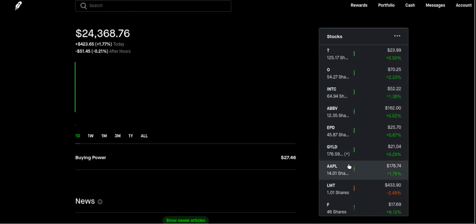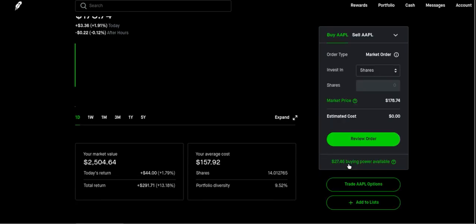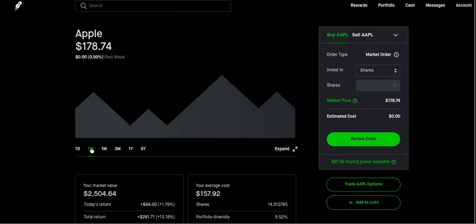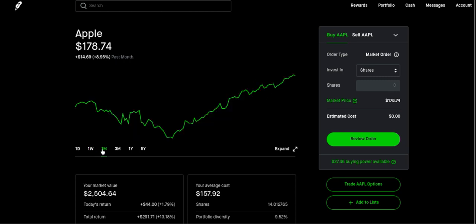Next up, we have Apple, ticker symbol AAPL. Now, we currently have 14 shares of Apple. It's about 9.5% of my portfolio. I am up about 13% on the position, which is almost $300. Apple, I definitely want to keep adding to this position. This one has been rallying lately as well. It's up about 6.5% in the past week. Past month, it's up almost 9%. So I would like to add to this one.